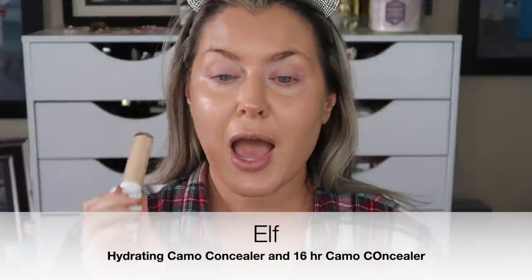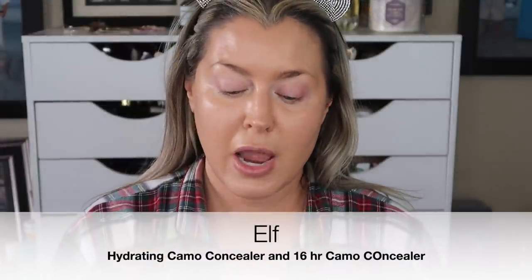So I'm gonna use both of these concealers. This one is medium peach, and this is the e.l.f. hydrating camo concealer. I really like this concealer, and one thing that I have done, I go in spurts where I'll put like a gob ton underneath my eyes, but I'm just going to not do that today. I'm just gonna be, you know, whatever with it.